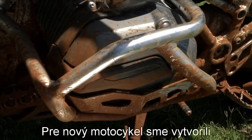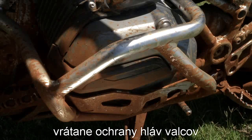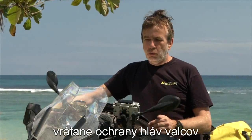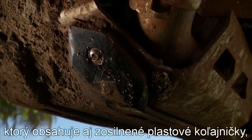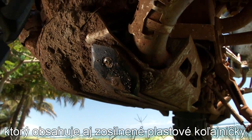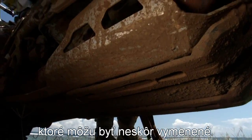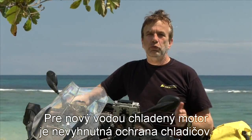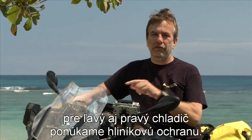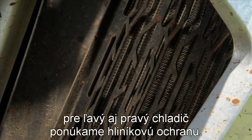For the new bike, we also developed new crash bars for the new engine, including some aluminum cylinder protection, and we have a new skid plate for the engine in the bottom of the bike. That's including the plastic or fiberglass reinforced plastic skid rails that can be removed afterwards. For the new water-cooled engine, I think it's necessary to protect the radiators, and we have for the left and the right hand radiator separate aluminum radiator protections.